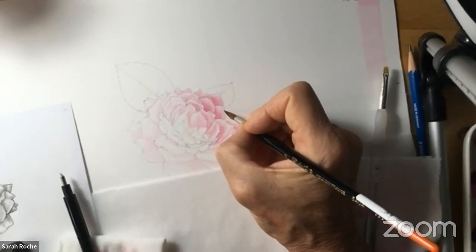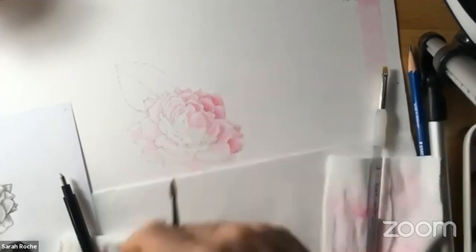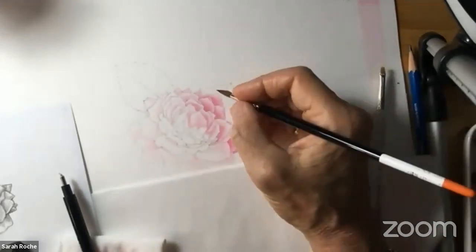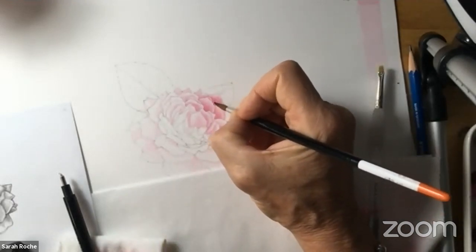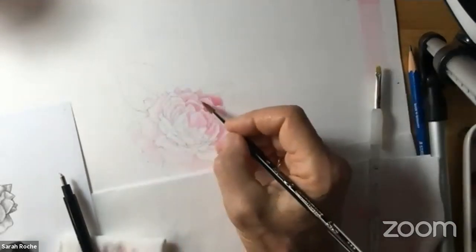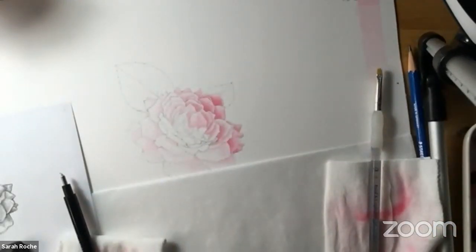So here, it's got like a dark layer on the edge. So I'm pulling in from that dark layer. And here I'm just going to come in a little bit further. All right, so in this little area here, in the very dark bits, I'll show you what happens if I add a tiny bit of quinacridone magenta to my permanent rose.